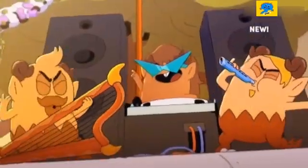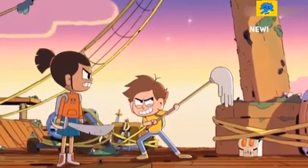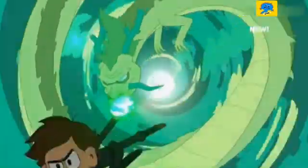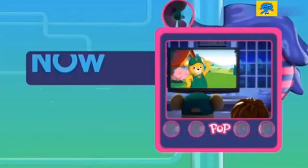So what is this cartoon about? These two kids. I believe I've watched an episode where they turned into a frog. Yeah, of course, we saw a frog just now, but a different type of frog. I think frogs are a common theme here in this cartoon. Monday on 12:30.